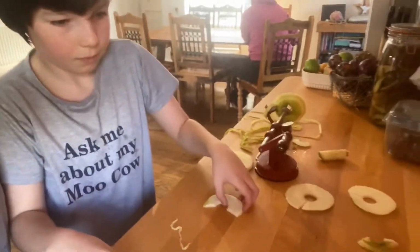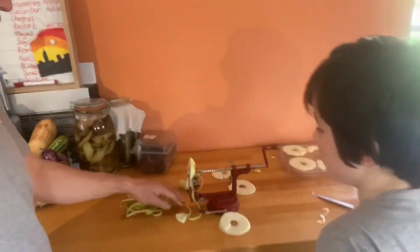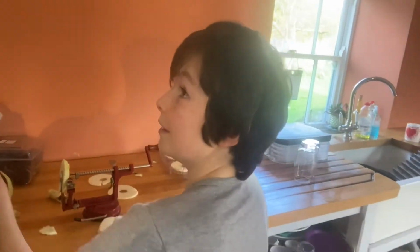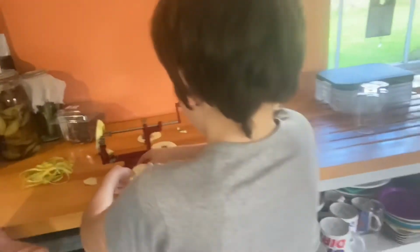So where's all the peel going to go, Tar? And the cores? Well, it can go to the pigs or the animals, but if you rinse it first, then I like to eat it sometimes. Even better. Right, let's get the rest of these in. We'll work on that together, yeah?